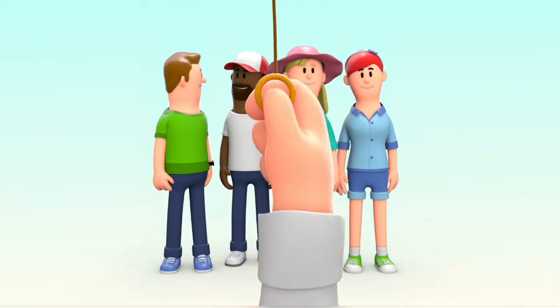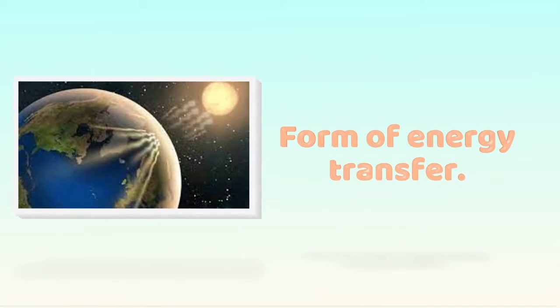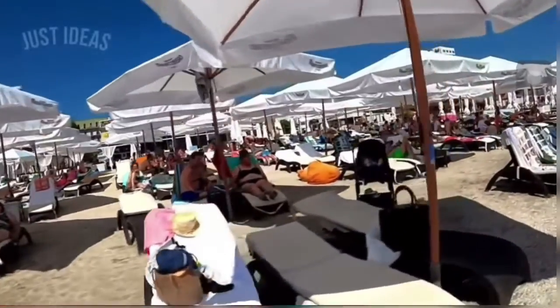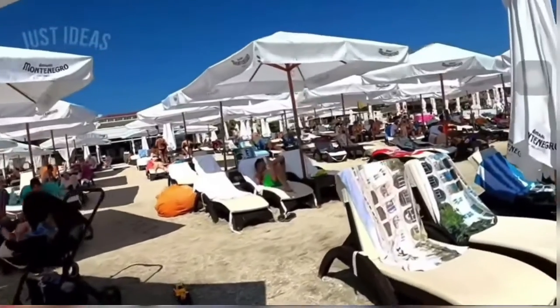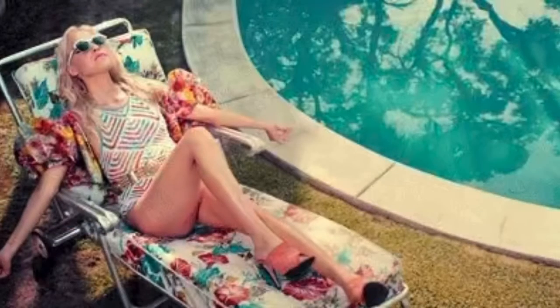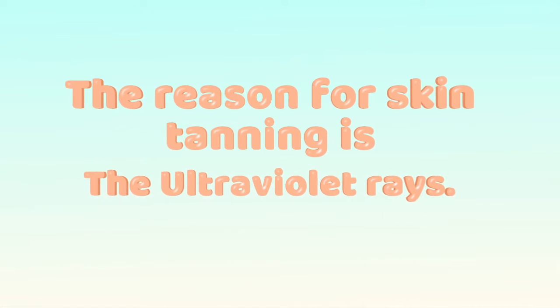However, infrared is not actually heat. It is radiated heat and the form of energy transfer. Heat is actually produced by infrared waves, so it isn't heat itself. Many people assume that it's the heat from the sun or the infrared rays that causes suntan, but infrared waves have long wavelengths, which means that they don't penetrate the skin. It doesn't have a detrimental effect on our skin, and it doesn't affect any of the melanin within the skin cells. The real reason for tanning is the ultraviolet rays.